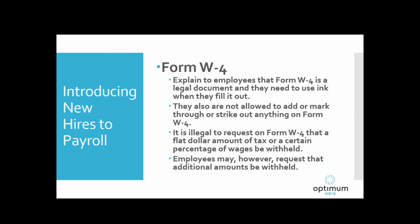It seems like it should go without saying, but tell your employees that these forms they're filling out in their packet are legal forms and may have to be presented in an audit, so they should use ink. Also, they should not write in changes, and they should not strike out or mark through lines. It's okay to just ask for a new form if they make a mistake. Otherwise, the form will not be accepted. And until an accepted form is completed, withholding will be at the maximum allowed.